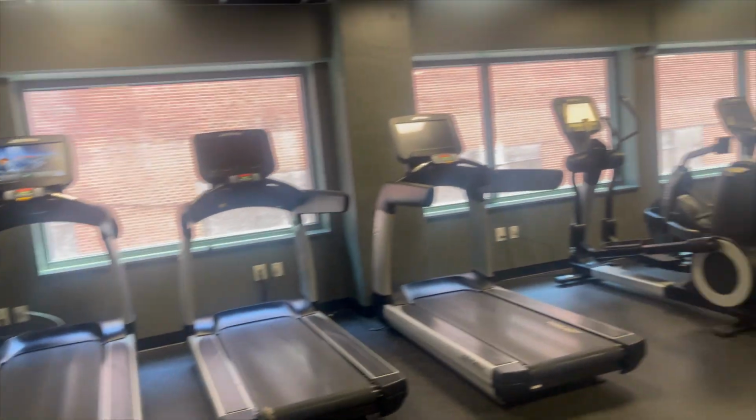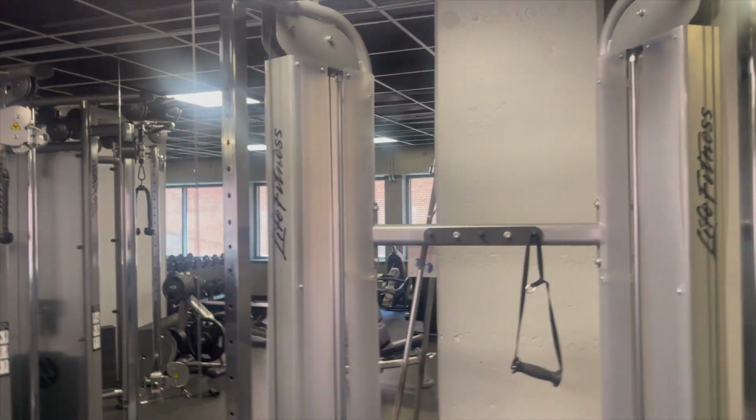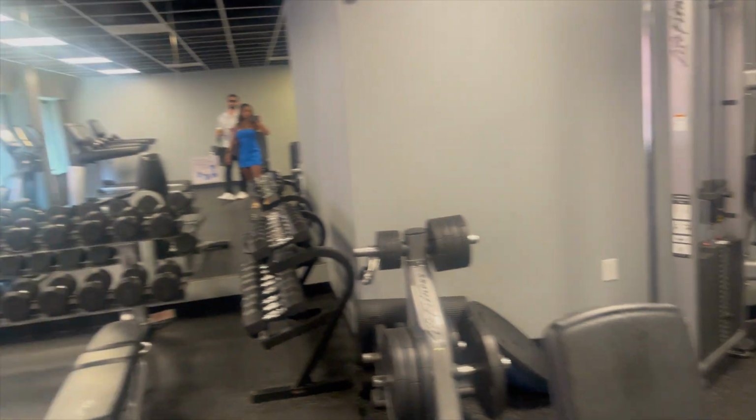Small but standard. Yep. This is like the one I have now. No, it has everything you need.